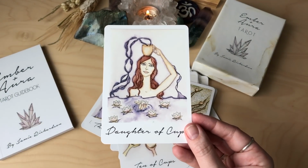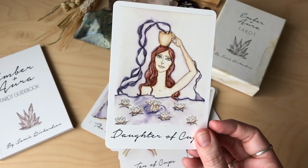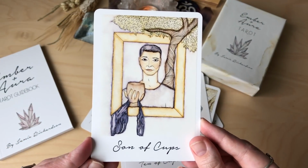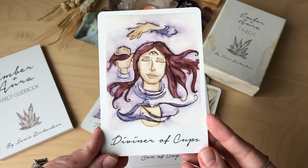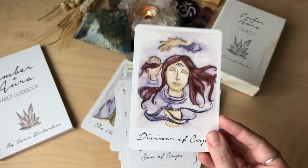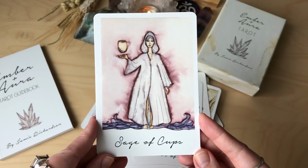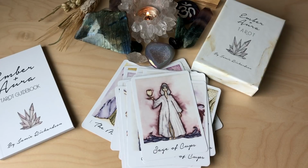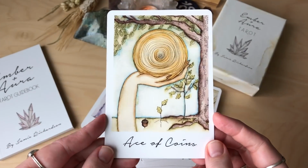So now we have the first court. We have the daughter in place of the page, the son instead of the knight, the diviner instead of the queen, and the sage instead of the king. And that's a very feminine king if you're doing the King of Cups, but I don't see the court as having or being a particular gender. So I do really like that court association, the ace.